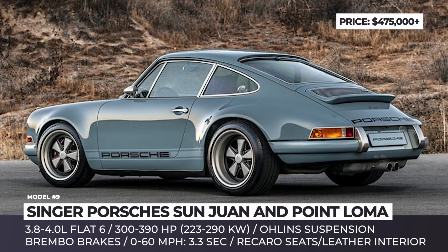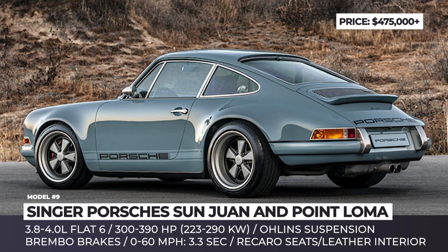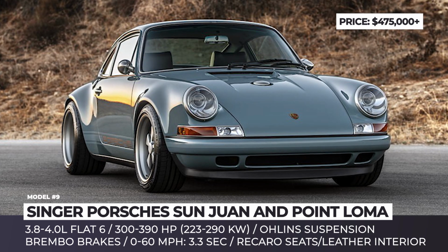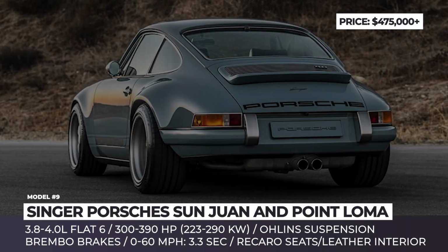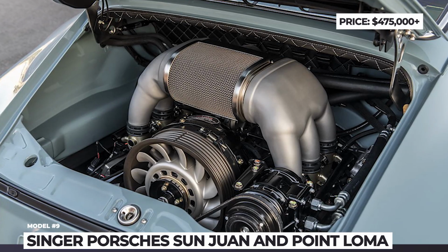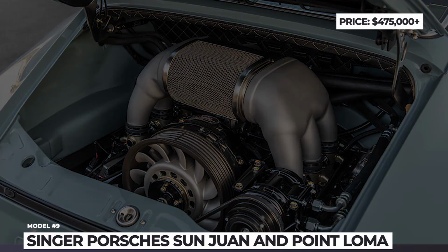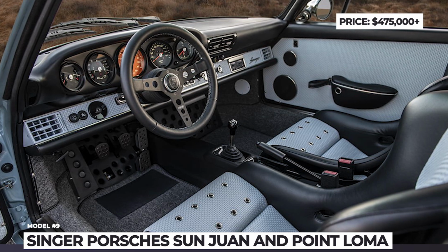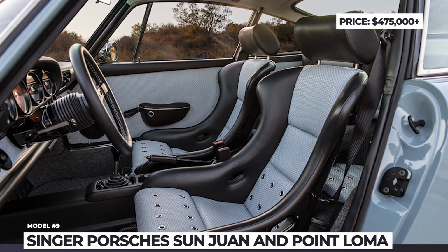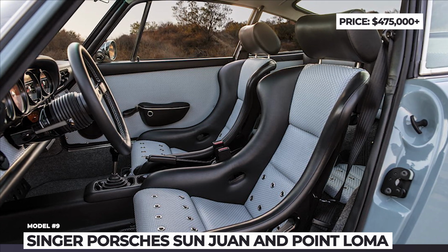Customers are offered 3 flat-six options, 300 and 350 HP 3.8-liter, and the range-topping 390 horsepower 4-liter, which offers extreme 3.3 seconds 0 to 60 acceleration. Interiors by Singer recall the golden era of early 1960s car decor with low-backed Recaro seats. The cabin finishes are all leather, and gauges keep the classic design.